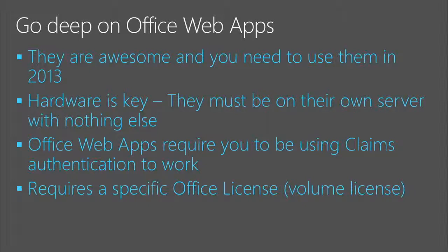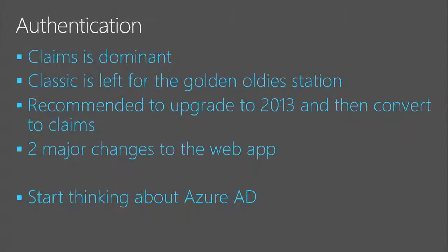We'll talk about that in the next slide, but the Office web apps require claims, so you've got that. And they require licensing, which is kind of a volume license thing. That's changed over the last year or so. I'm not sure where that's at now, but they are licensed. Let's talk about authentication. Claims is dominant, right? That's just the key message here.